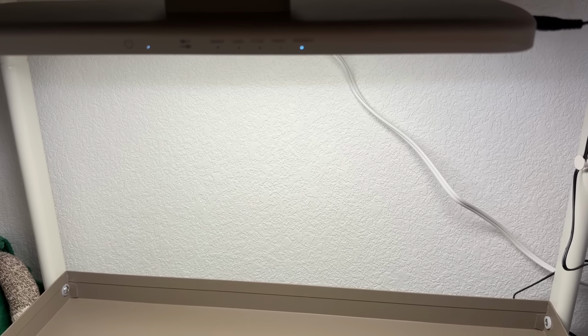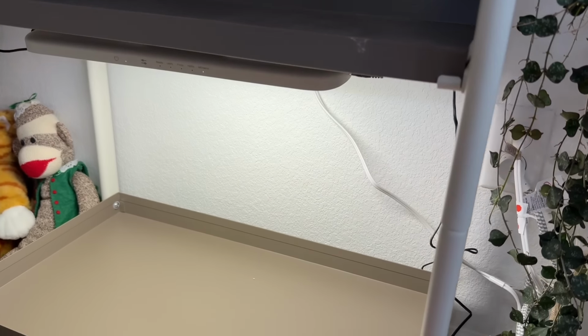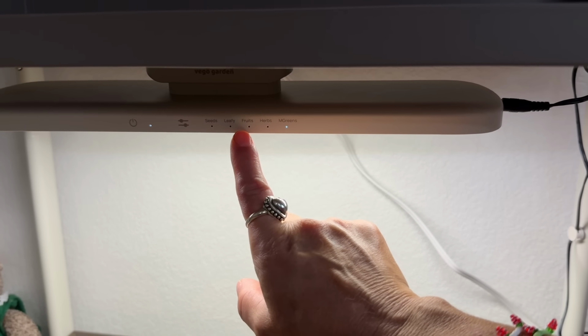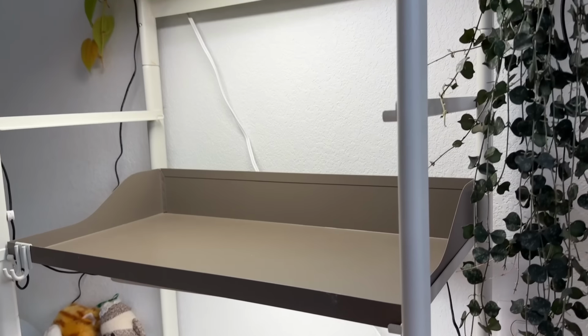So I haven't decided yet. I think I'm going to go with the M-greens mode for most houseplants. However, the plants I'm going to be putting on this cart are going to be African violets, which are flowering plants. So they possibly could be using the fruit mode for African violets. I feel like it would be too bright for them though, so I think I'm going to stick with M-greens. So let's go ahead and turn this one on. It's very bright when it comes on. And then I'm going to turn it on to M-greens also. So both shelves are now on.